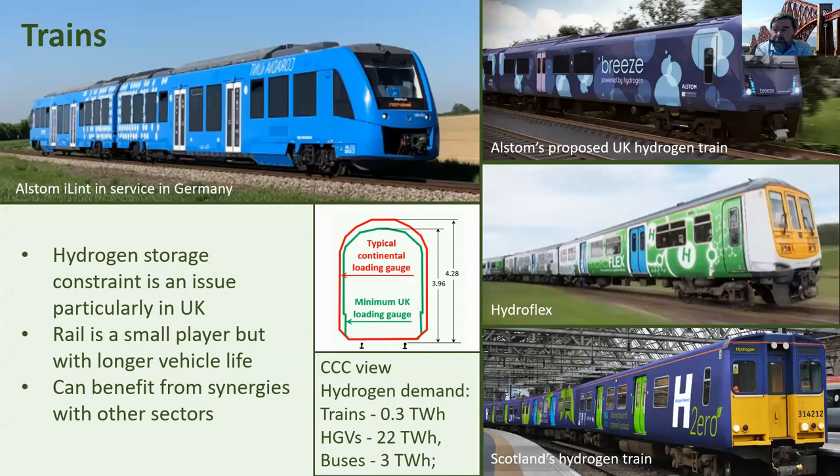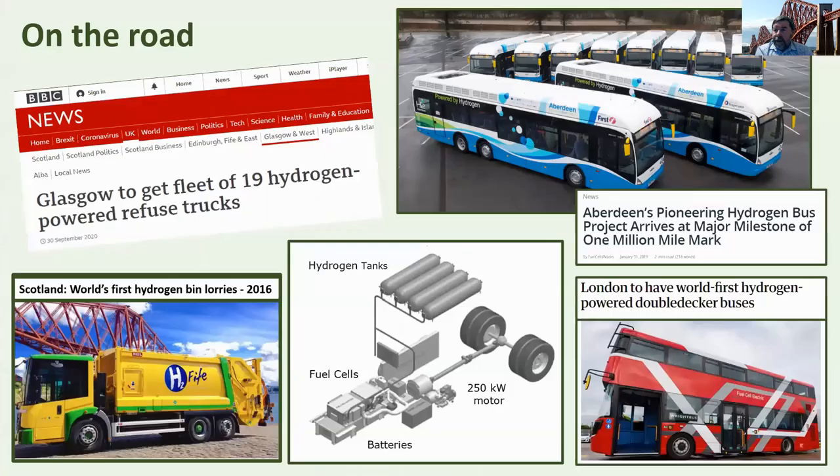The Committee for Climate Change looked at demand for hydrogen for transport, and as you can see there, trains 0.3 terawatt hours compared with the potential for HGVs of 22 and buses 3 terawatt hours. So rail is a bit player, and we have the opportunity to take on board all manner of synergies. But I suppose the point about rail is it's got a longer vehicle life than road vehicles, so it's important to make a start now. So that's rail. Let's move a bit beyond rail.